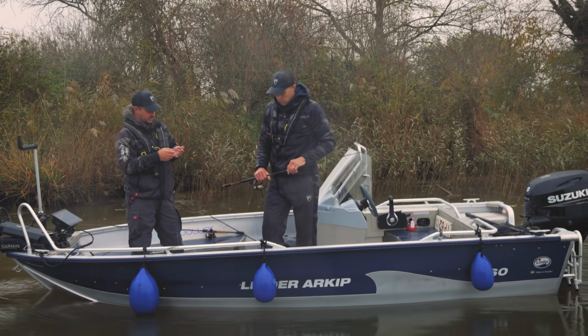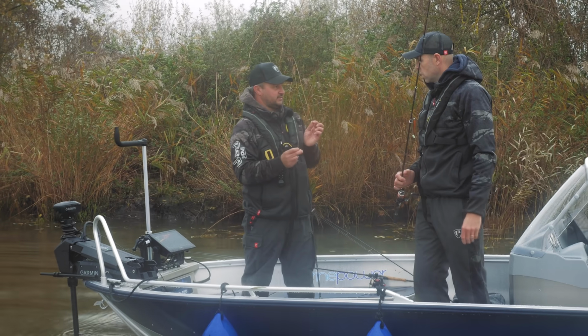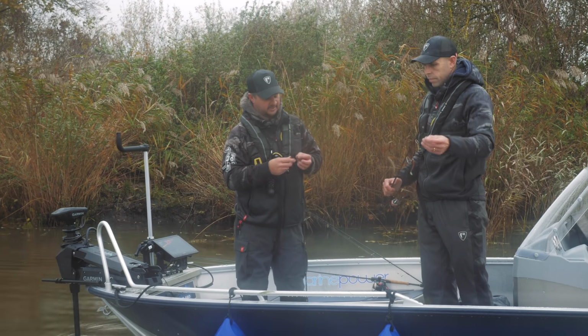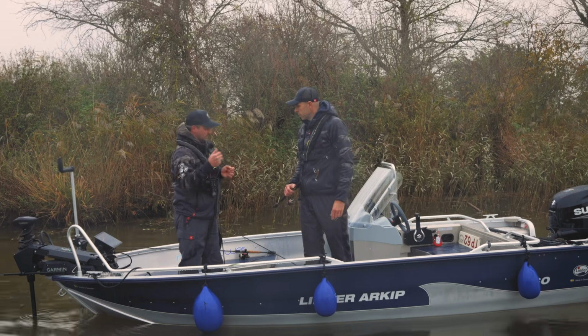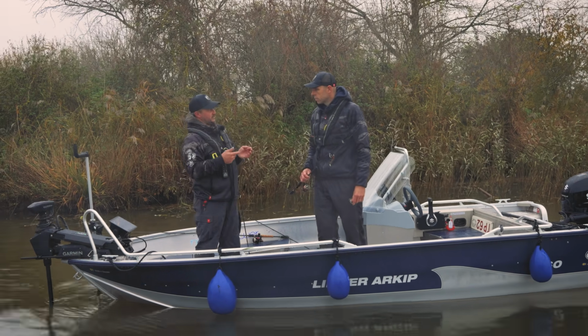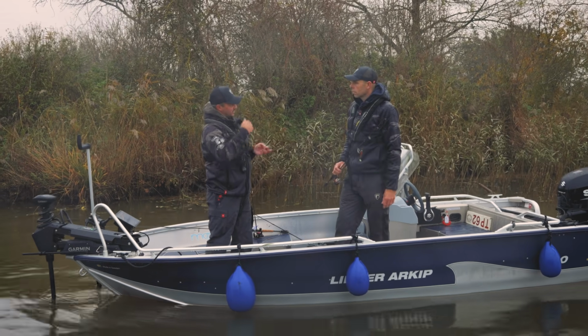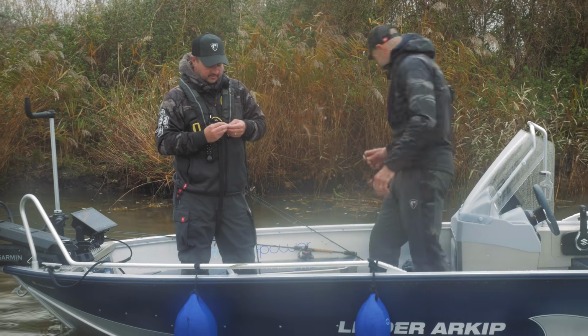So I don't know the pike scenario, so at the moment we will just start with a little finesse wire trace on. Okay. I think with the flood water we got and the clarity of the water, a little trace isn't going to make any odds. No. But if we start the other rod without a trace, then if one person is getting bites or a response with or without a trace, we can amend to suit. Perfect. Right, let's do it.